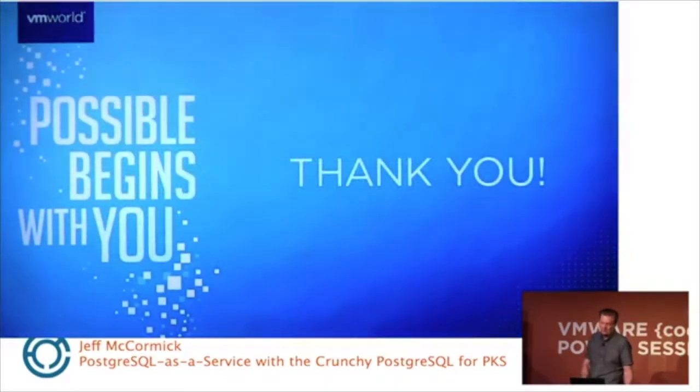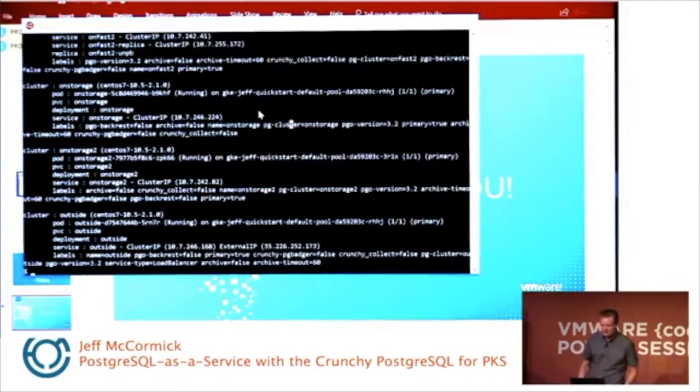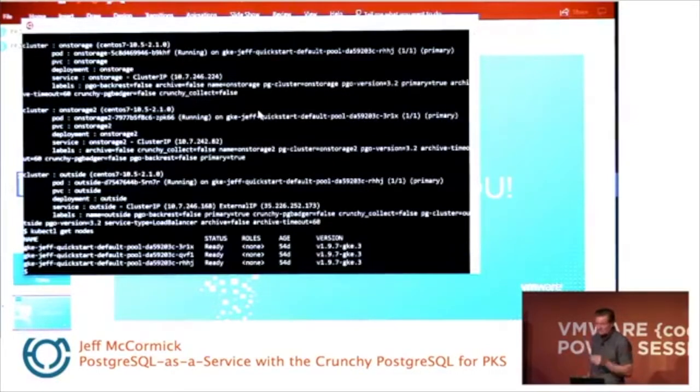Let me try to do a demo real quick. I think I have 3 minutes. I don't know if you can see that screen, but basically I'm running the operator on a GKE instance. So if I do kubectl get nodes, it's a 3-node cluster I stood up.